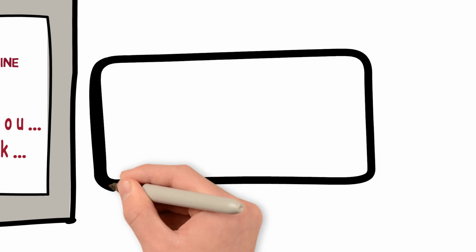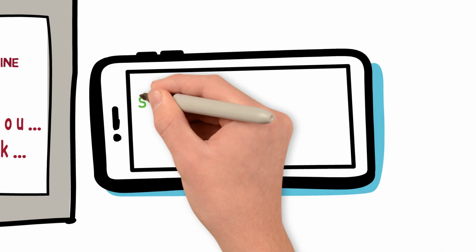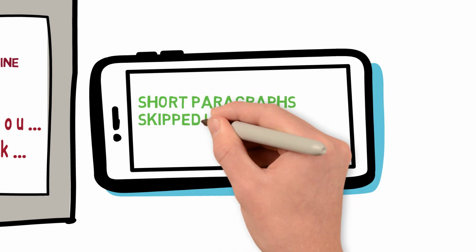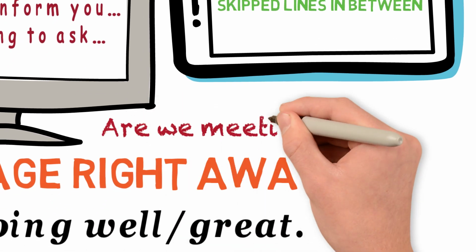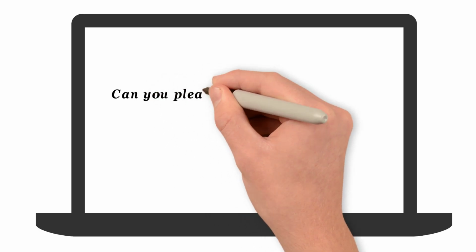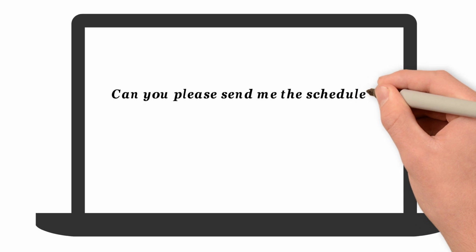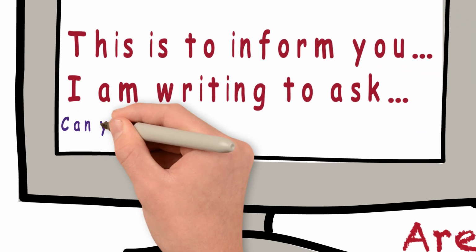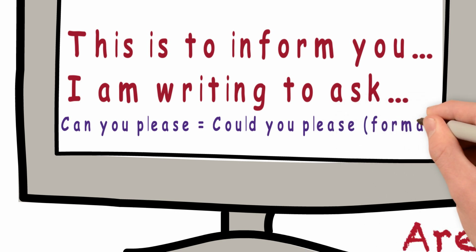People usually read emails on the digital screen of their PC or cell phone. In order to help them read your email more easily, keep your paragraphs short and space them with a skipped line in between. Ask a question directly in an email. For example, "Can you please send me the schedule of our online classes this year?" instead of saying, "I would like to ask if you can." If you want to sound more polite, perhaps you could use "could you please" instead of "can you please."